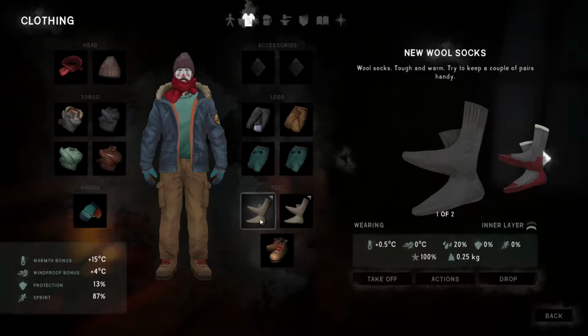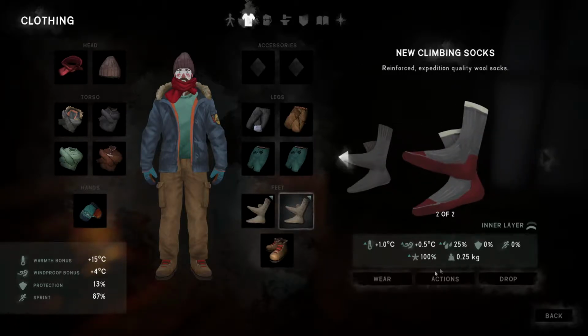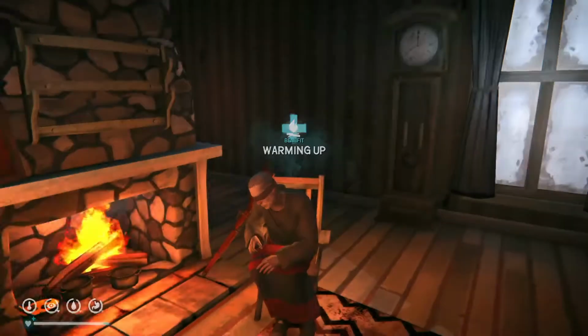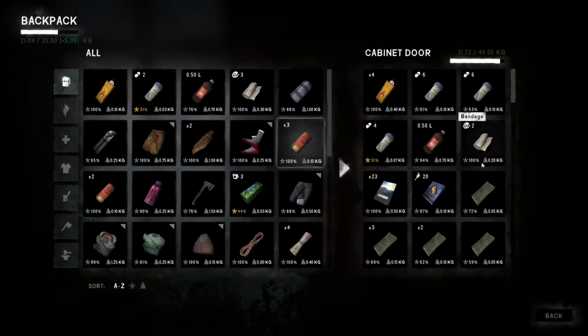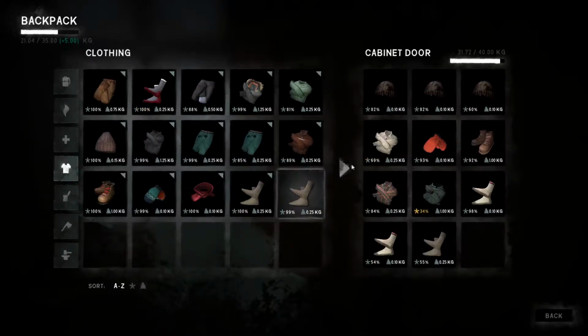Alright, let's see. These are 100%. These are only 99. So are these better? Oh yes, much better. Okay, so let's go ahead and put this cloth back in. I wasn't sure if it was going to take 1 or 2, so I just grabbed both. Or I grabbed 2 right away.